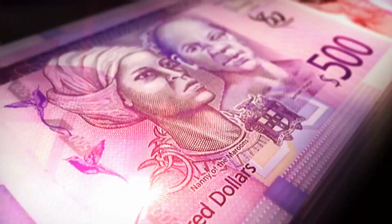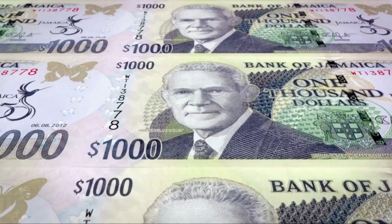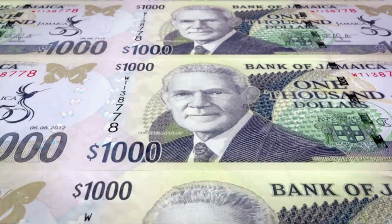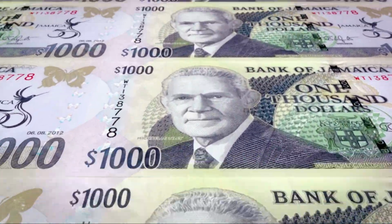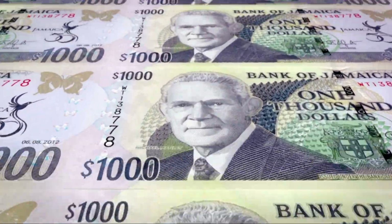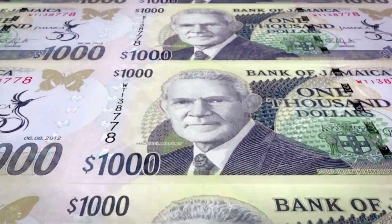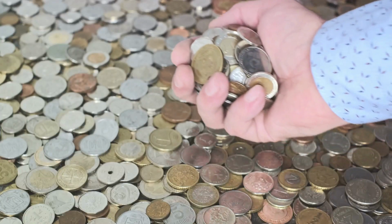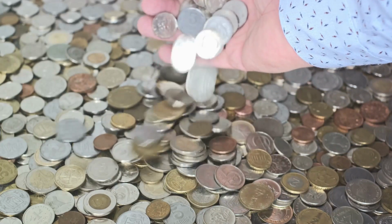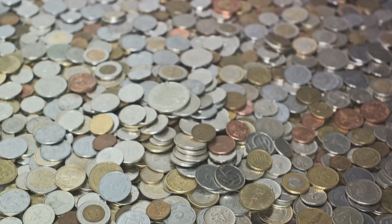But it's not all about the high rollers here. An interesting trend has emerged in recent years. Lower denominations, which were once the realm of banknotes, have been gradually replaced by coins. This shift is not just practical, reducing the wear and tear that paper money can suffer, but it's also a nod to the evolving economy of Jamaica, reflecting changes in the value and purchasing power of the Jamaican dollar.